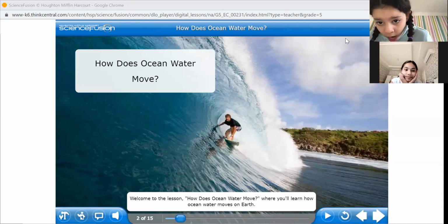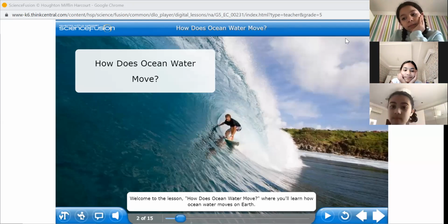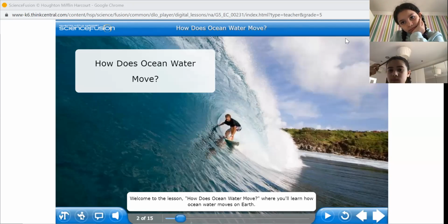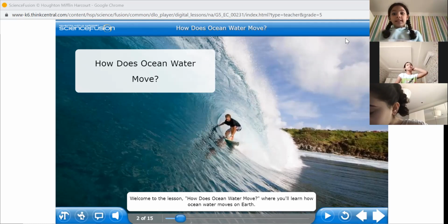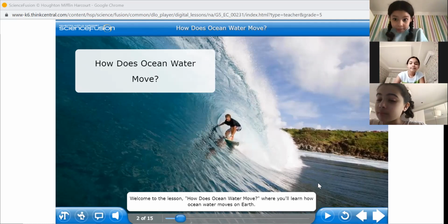We're learning about the ocean. Yesterday and before, we were learning about features of the ocean. But today, we're going to learn how ocean water moves. After learning all the features, I think it will be easy for us to learn how ocean water moves. Are you ready to start? All right, so let's start. Let's begin.